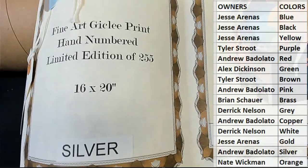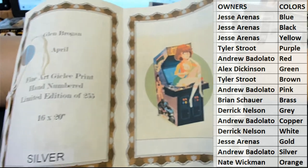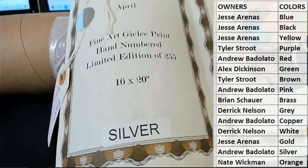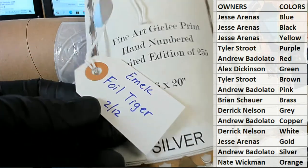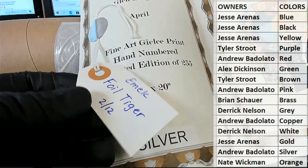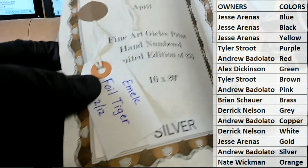Silver. All right, Andrew. So Andrew B, you have silver. Very nice. Glenn Brogan, April. And then you hit also a ticket here for the Emic Foil Tiger, which we'll show in a second. So very good. Glenn Brogan. Fine art giclée. Very nice.